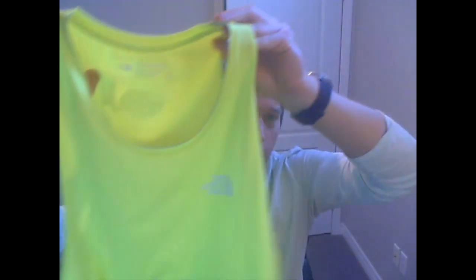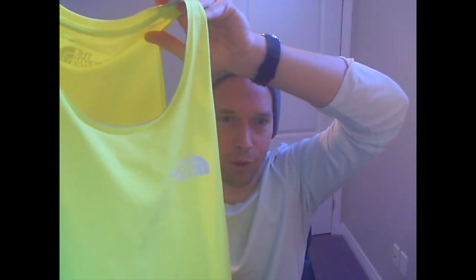Now, I promised I'd do a deep dive, so this is what you're going to get. I like to cut off all the tags on the inside. I don't know if you guys do the same, but I definitely do it. And another con about this one is that it's just over-logoed, so it doesn't look very cool. I don't like looking like a freaking NASCAR driver, like I'm advertising for North Face. There's one logo. There's another Summit Series logo. On the back, there's the Summit Series logo. And again, on the back, there's another North Face logo. You could do with just one of these. I appreciate the reflective touches, but it's a little much.